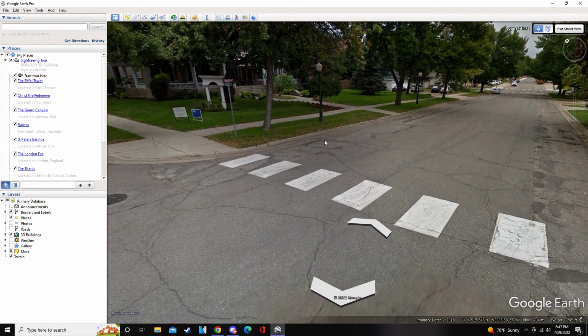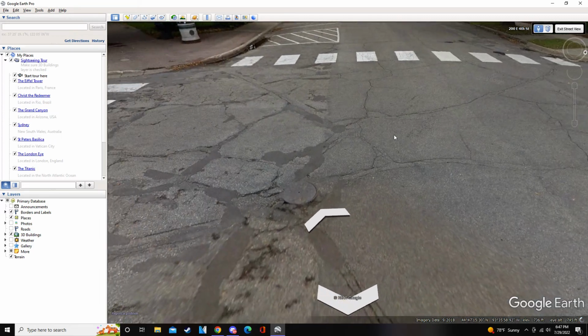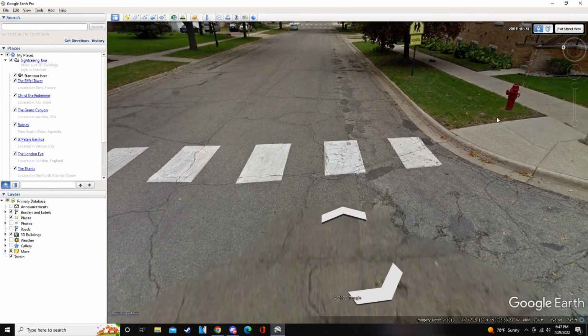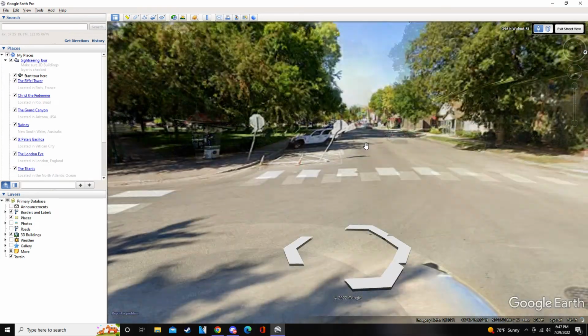You have no stop signs, so you don't need to stop right here. You just want to proceed with caution, look both ways. Obviously stop if there's somebody waiting to walk the crosswalk. So if somebody's standing here wanting to walk across, you stop for them, you yield to the person.